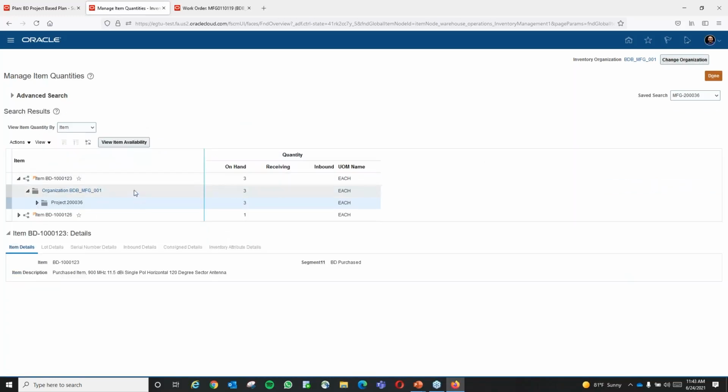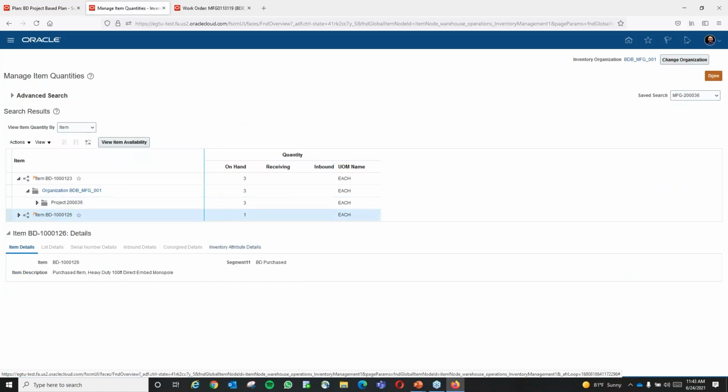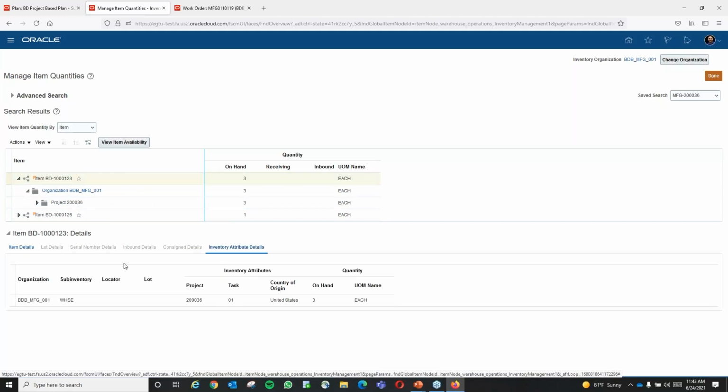So there you go. It is telling you the items that you have. I have one pole and all these items available in this project. And inventory attribute details, it's going to show you, again, item attributes. Remember that: project, task, and country of origin. So in a nutshell, this is what I wanted to show you in the inventory side.